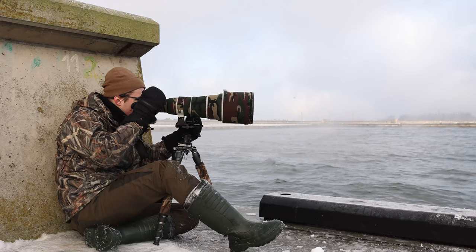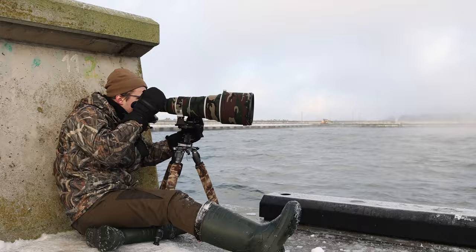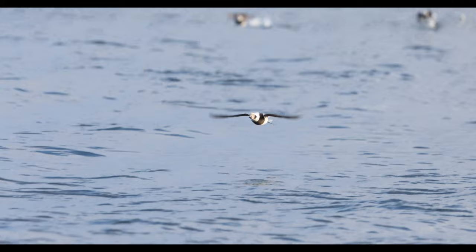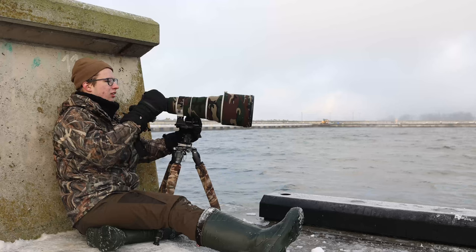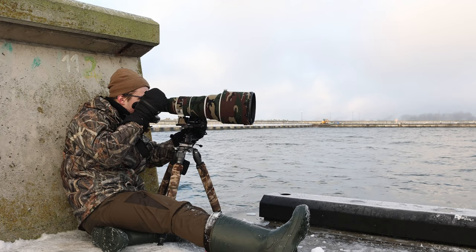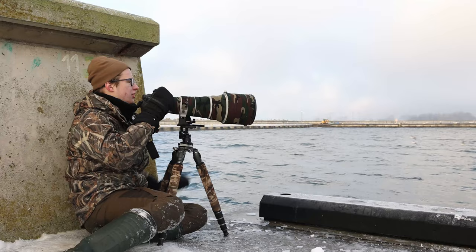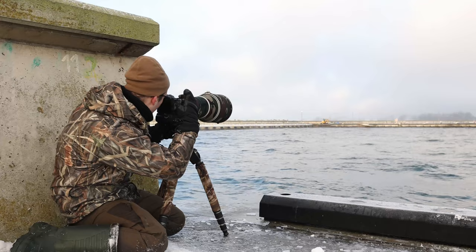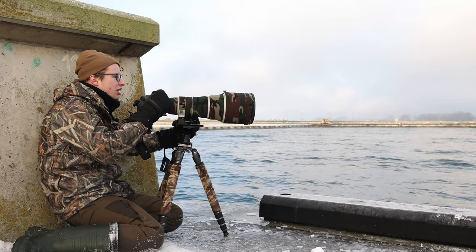Okay, more flying in, more flying in. Well, I think I got something. I'm filming them flying out using the autofocus. And everyone is coming out now. Okay, wait. Now time for some pictures because the light is pretty nice. Okay, here they come, here they come.